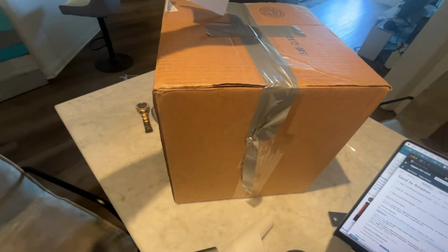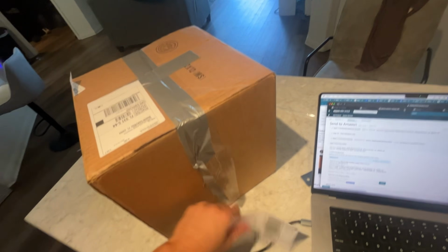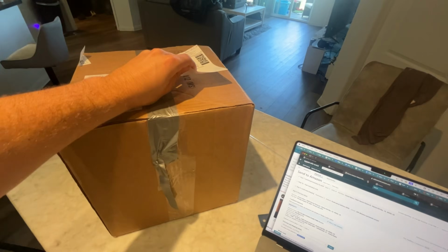Label number 1. We're going to go ahead and put that on. And then label number 2. We're going to go ahead and tape this one on as well. There.